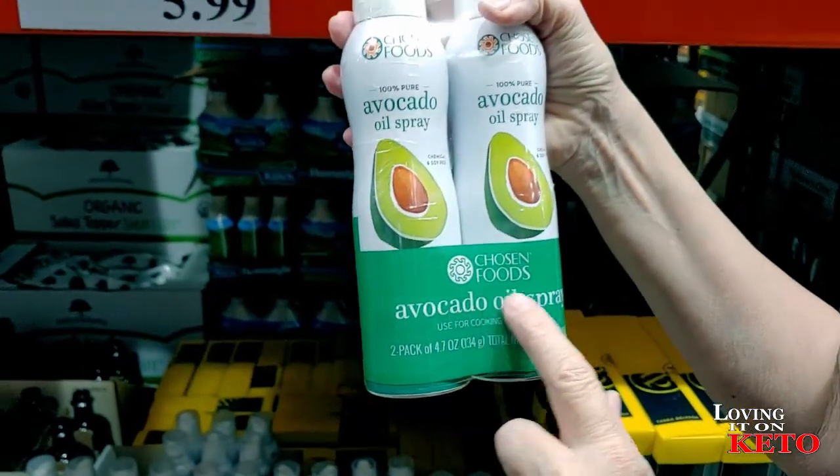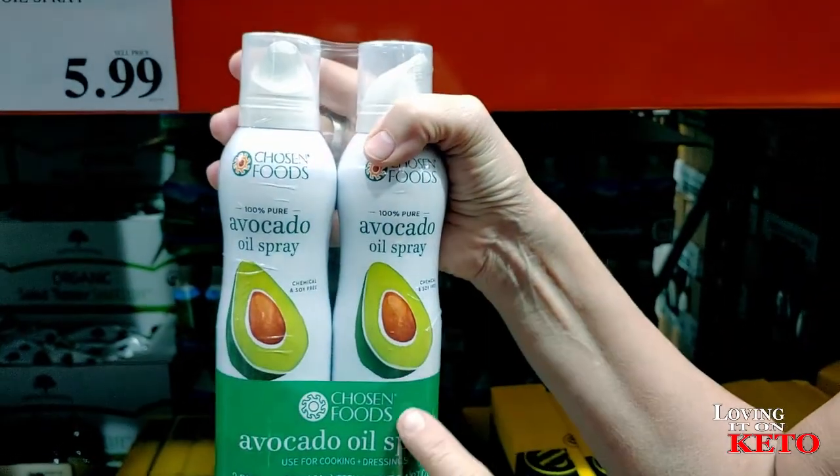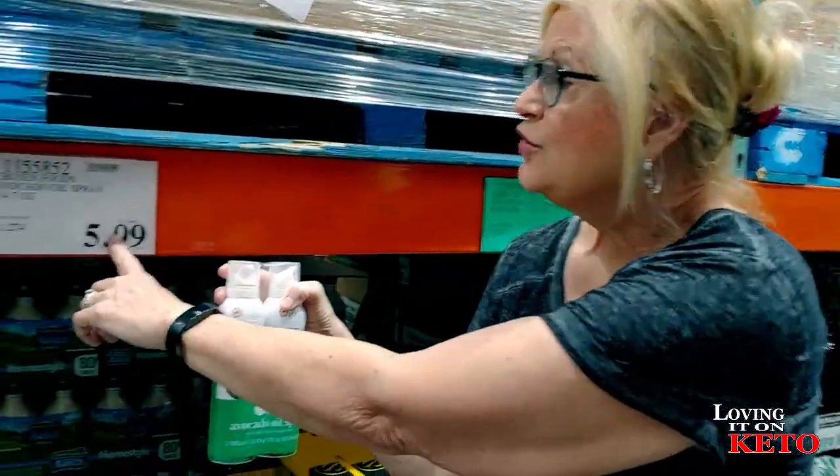So they got the olive oil spray in again. And you guys, this is the kind you want, because this one doesn't have the chemicals in it, the aerosol to spray. And it's 2 for $5.99.